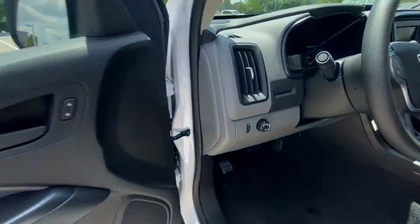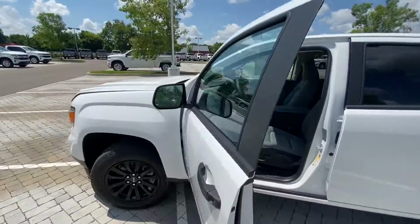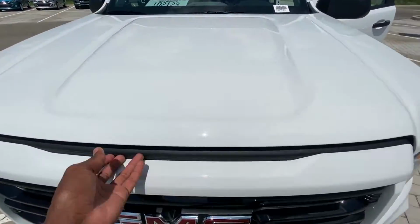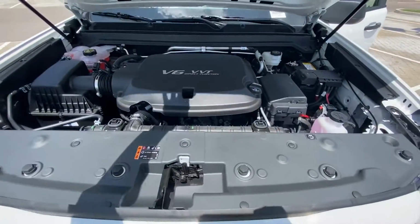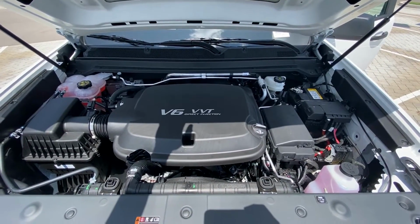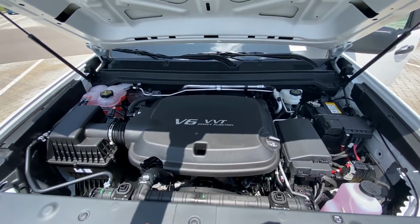Now we're gonna check under the hood and take a look at that V6. And there's that 3.6 liter direct injection V6. Like I said, you get your 308 horsepower.